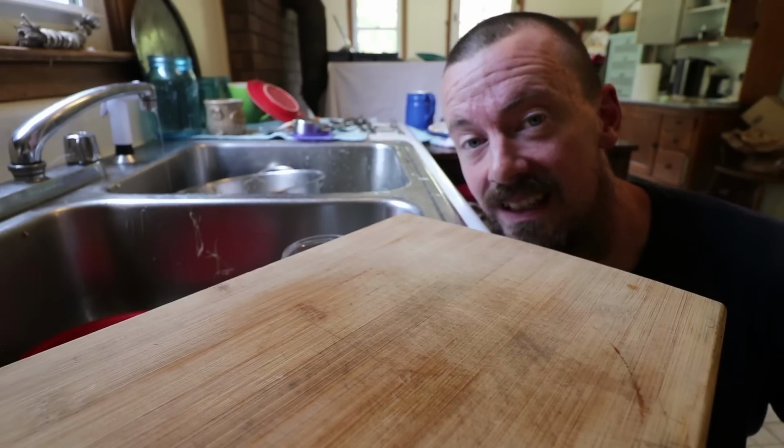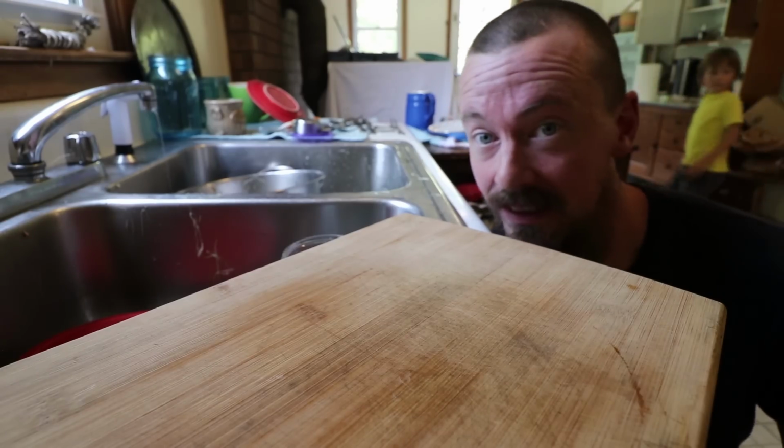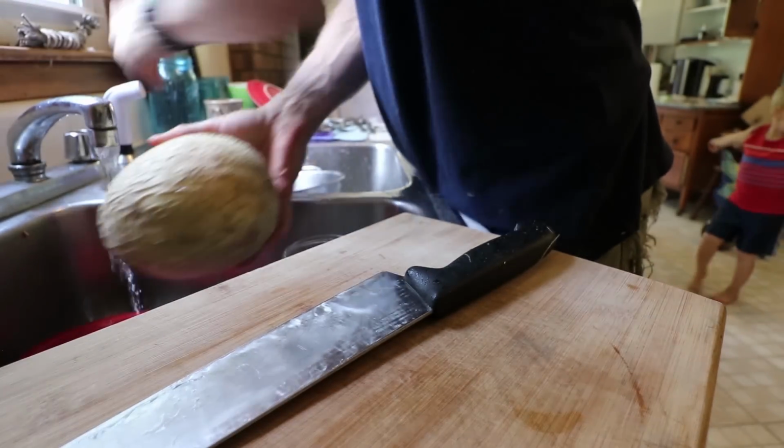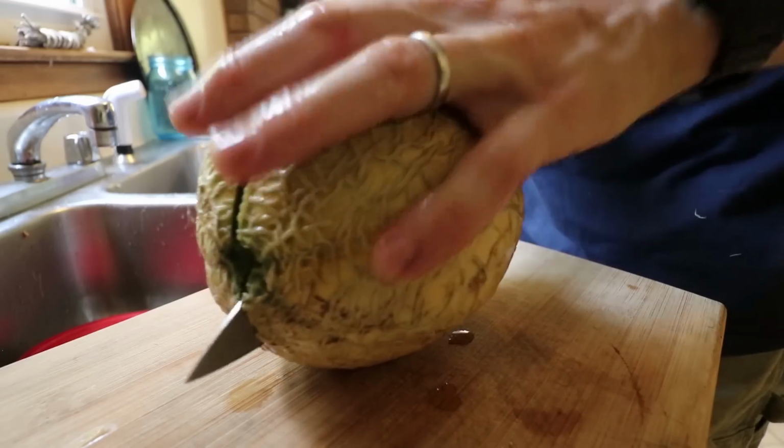Last but not least is this melon. I hope it's really ripe. It smells like it's ripe. It feels like it's ripe. But let's wash it first. It was just sitting on the dirt out there.